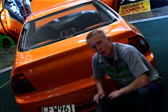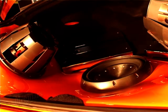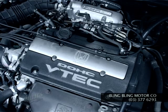12 weeks ago, we made a bold statement by saying this Honda Accord SIR would go from a shocker to a stunner in just 12 weeks. The Honda Accord was the saddest looking car on the lot at Bling Bling Motorco in Christchurch when we picked it up, but we decided to do it anyway.